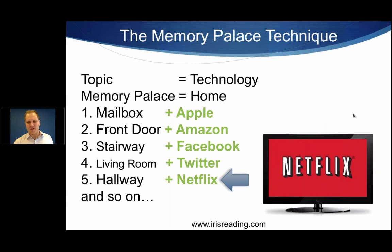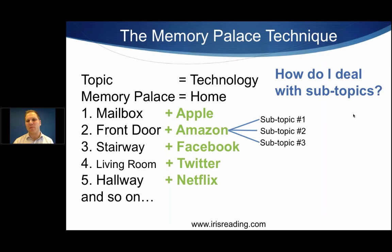Now, the reason why the memory palace technique is so effective is you could also use it to remember subcategories of information. So let's say not only did you have to remember Amazon, but you had to remember these three details about Amazon. Now, the way this works is you need to find three sub-areas of your front door. Why? Because front door is going to be related with Amazon, and these three subtopics need to be pictured in three parts of your door. So I'm sure your door has three areas. You could picture one area. For me, there's like this little window at the top of the front door.